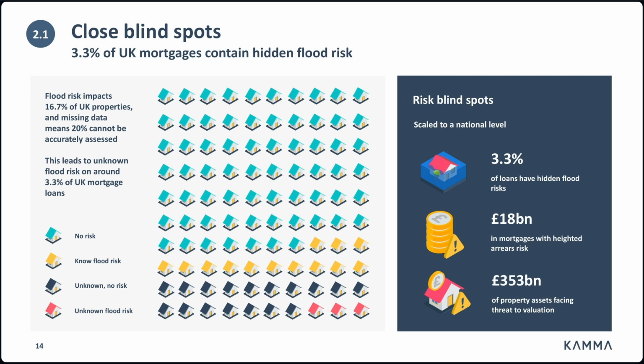And our central thesis is that as climate risks increase, the cost of not knowing about, say, a fifth of your portfolio leads to increased costs. So what we're seeing in an infographic here: green is properties with no flood risk, yellow where there's a known flood risk, which you've spotted perhaps through some flood mapping work. But for the remaining 20%, there's no data. So within that final group, we expect 70% of 20%, in other words 3%, to have risk which hasn't been spotted.